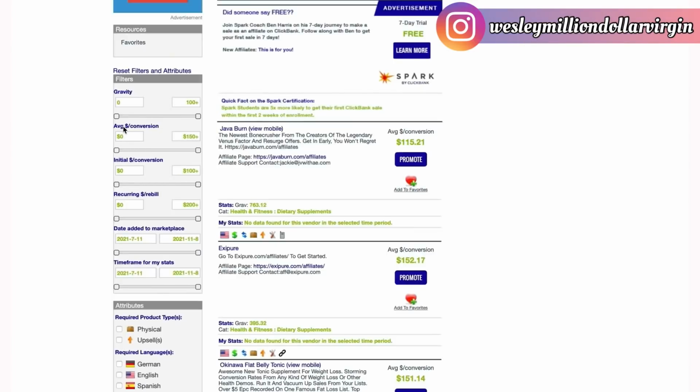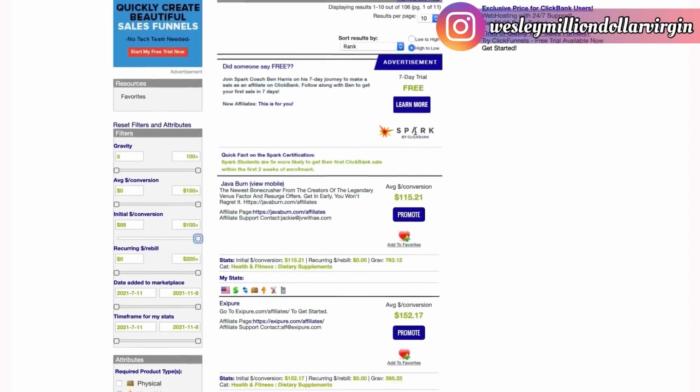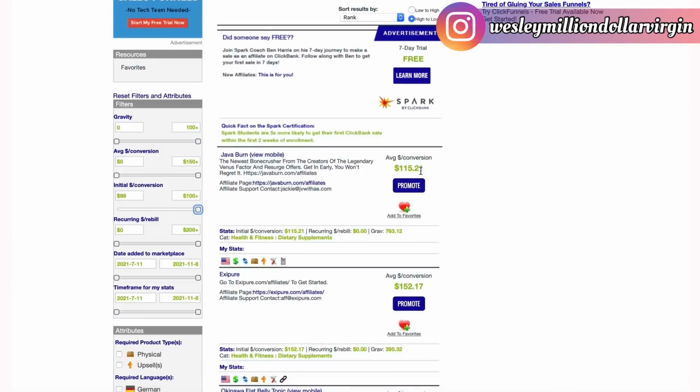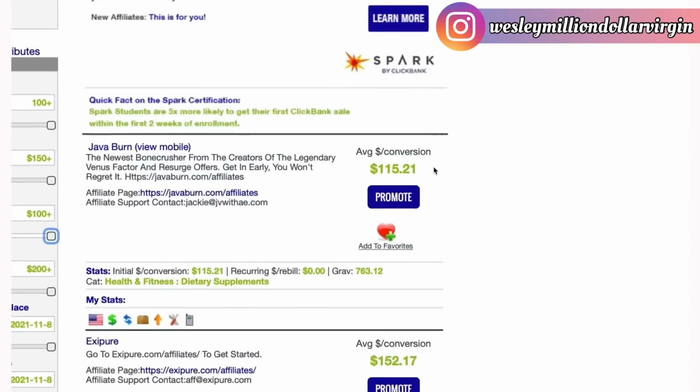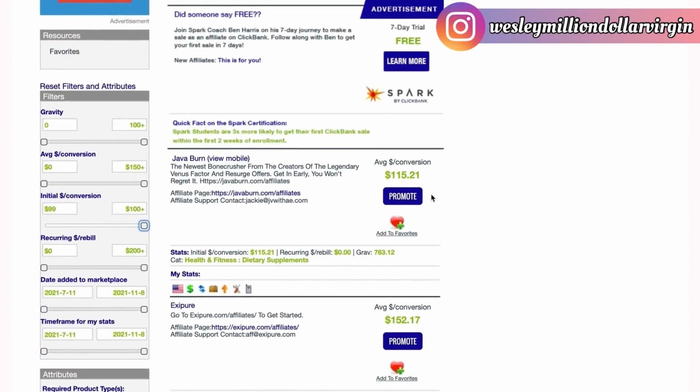So this is what you do. Scroll down here and you just take this little lever here. It's called the initial conversion here. And as you can see here, the average conversion is $100 plus. Let me tell you what that means. Listen up. That means that the average sale that is made, you're going to make $115, okay? So that means if you made one sale from Java Burn, well, that's $3,000 a month. Does that make sense? Not $37, $17. It just takes forever to do that.